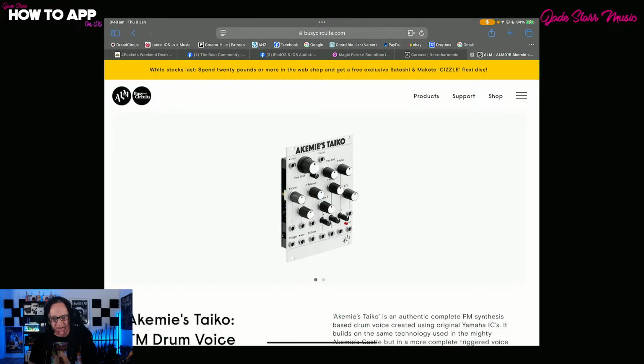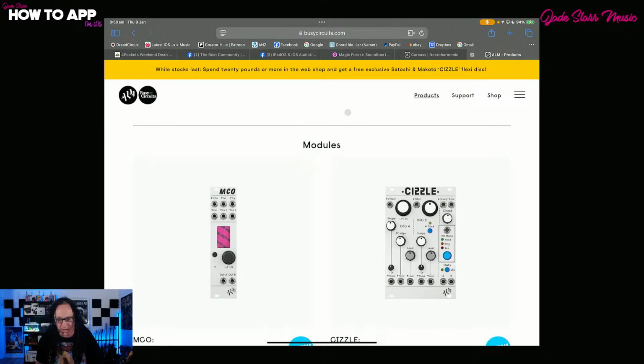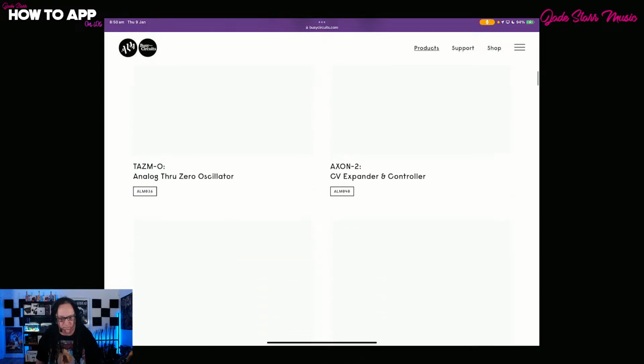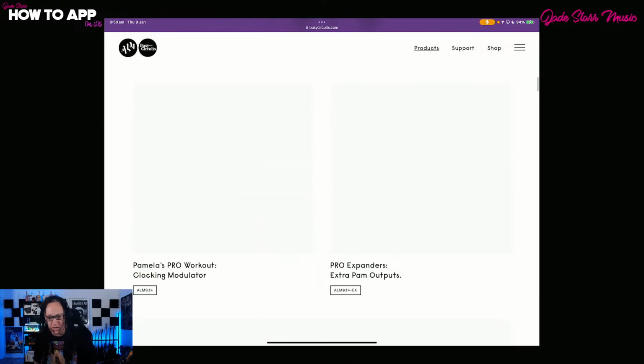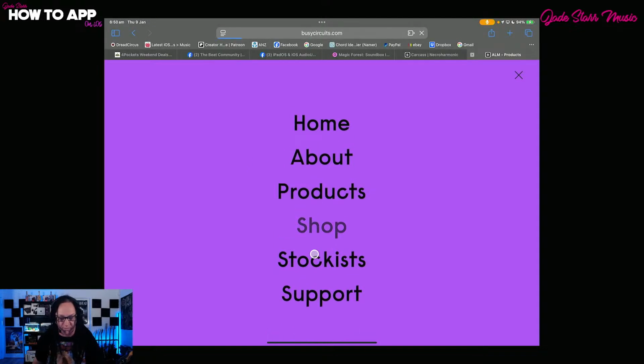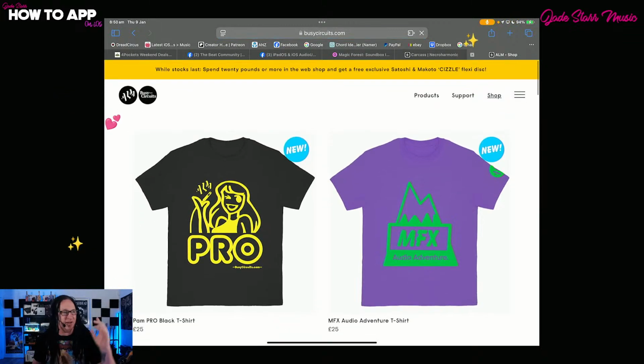Here we are at Busy Biscuits. I'm pretty sure you can get it from here if I hit the right link. Should have had this prepared. So if you're after it on Windows and all of that jazz, we're at modules here. I don't know where I go to find it here as an app. Products, shop. I'm pretty sure you can get it from here as well. I just didn't have this lined up, but you can get it on the App Store anyway. This is an iOS show anyway, but you are able to get it from, man, what am I doing?